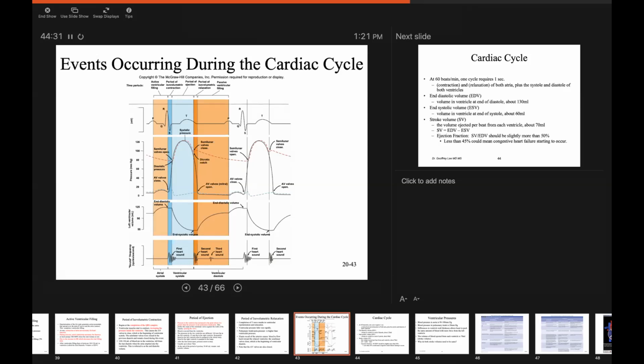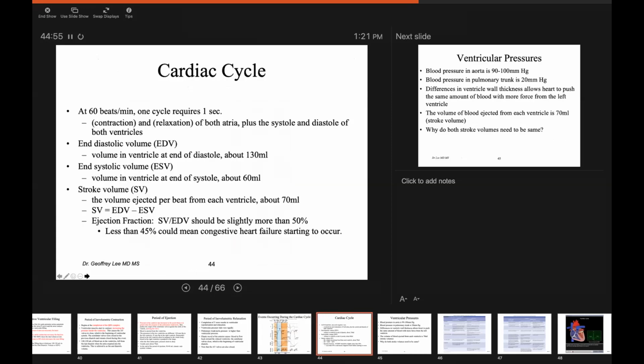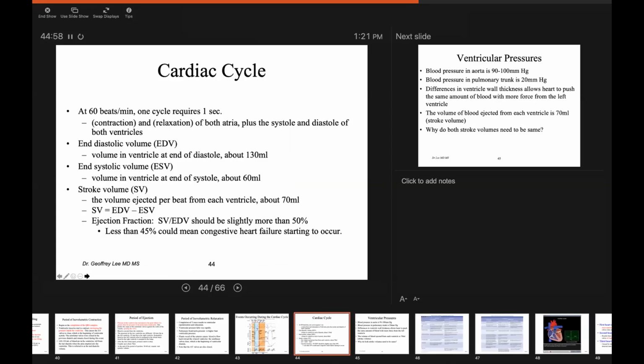At rest, you ejected 70 milliliters, 55 is left over. So just a little bit more than half, and that's it, right? That leftover volume is called our end systolic volume. The name should help you. At the end of systole, what is the volume left over? Well, at the end of systole, that means you've ejected blood out. That's systole. So that end systolic volume is your leftover volume.